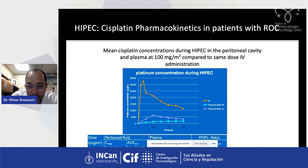And the ratio of cisplatin in the peritoneum versus the blood is 19.5, so it's 20 times higher dose density in the peritoneal compartment and very low systemic exposure, which explains a very safe hematologic profile of cisplatin given intraoperatively, intraperitoneally, because just little amounts of this drug are being reabsorbed. So we did not see a lot of systemic side effects from this one dose given intraperitoneally. And we've established a dose of 100 milligrams per meter squared to be safe in patients who are otherwise fit to undergo secondary cytoreductive surgery.